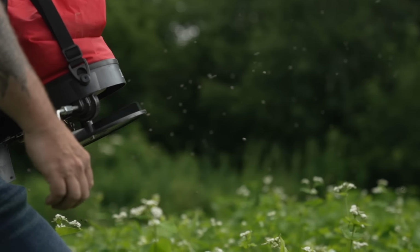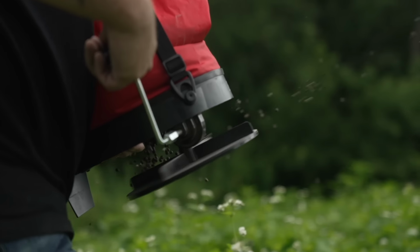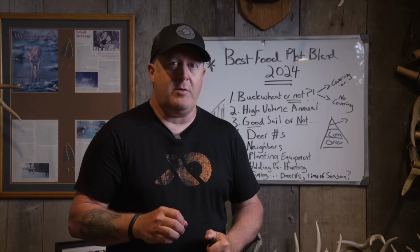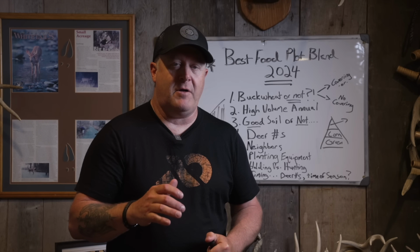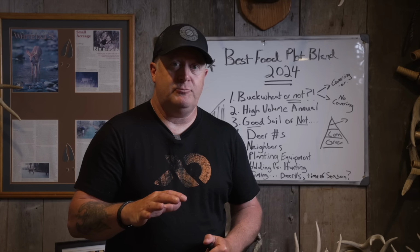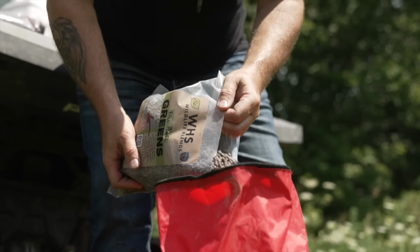Good soil or not. So many of you out there are planting a really nice blend, really good seed. I'll talk about our Perennial Plot Power. Really good perennial blend. It's got 4 clovers, an alfalfa, a chicory, and then a birdsfoot trefoil. Awesome. Really good blend. One of my favorite seeds over the last 30 years put into that blend.